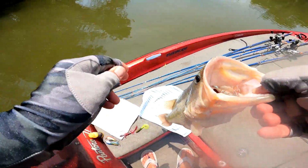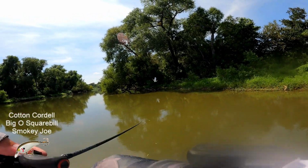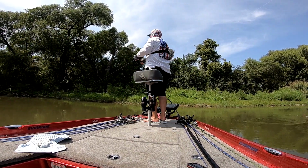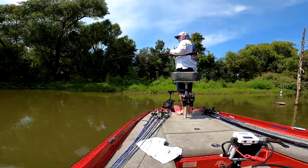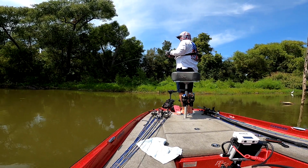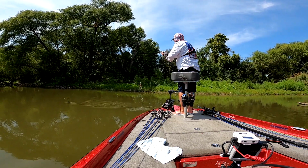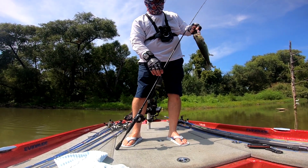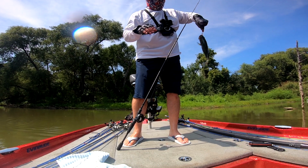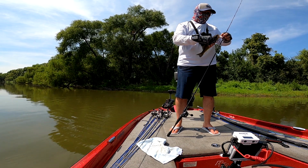Let's get you a drink and then we'll get you some pictures. Sorry, dude. Came right off that stump. So my square bill hit a stump and pulled off of it, and this guy hit it right as the lure came off the stump. So yeah, these look like maybe smaller fish here in the shallow water.